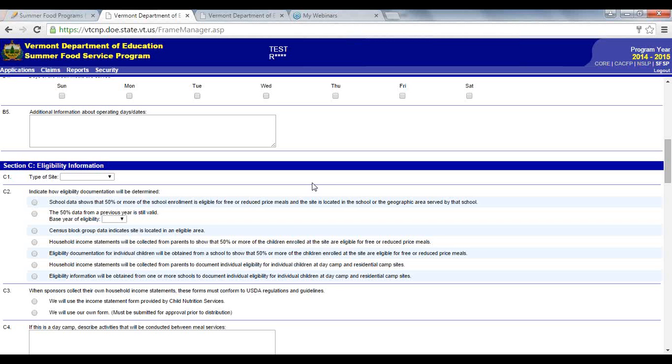So if there's anything that's a regular change or something that you know at the very beginning of the program, this is a great time in B5 to indicate that. Is that helpful to you, Nancy?